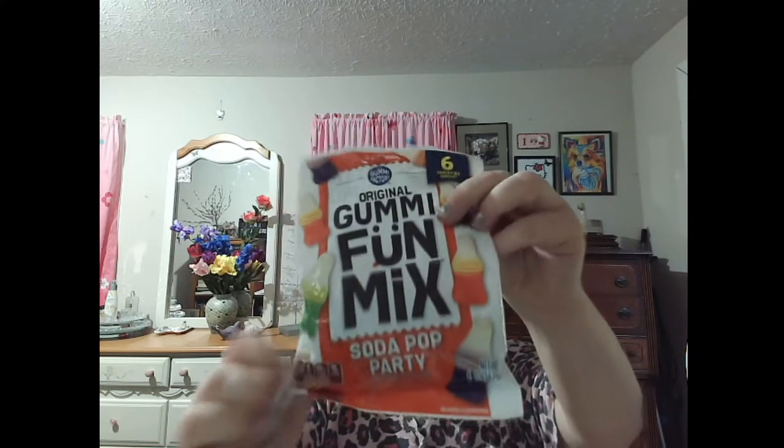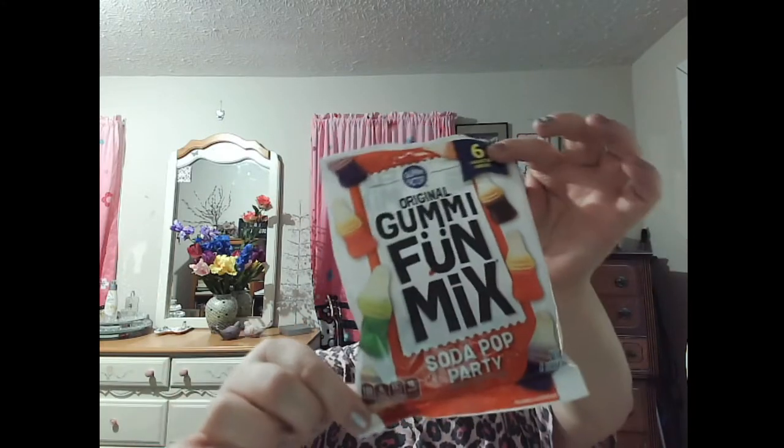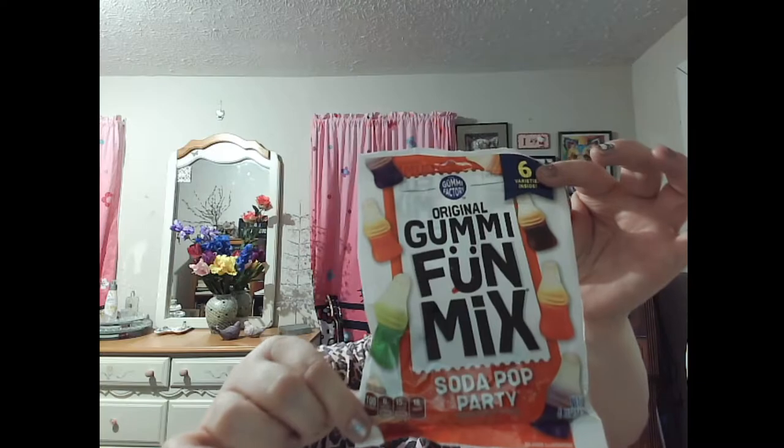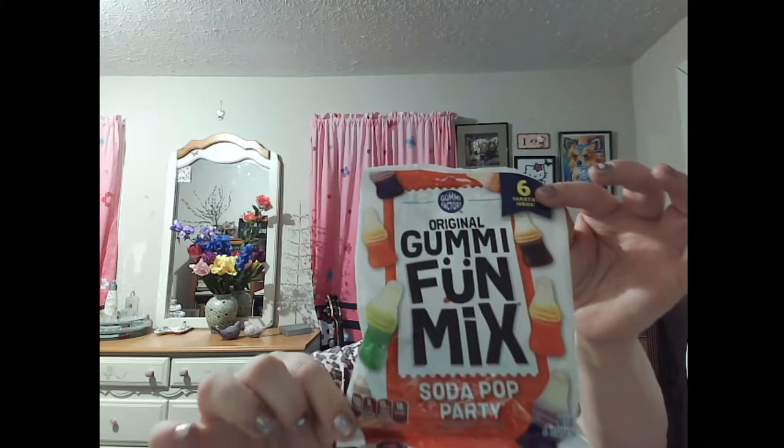I ended up getting this Gummy Factory Original Gummy Fun Mix Soda Pop Party. I love gummies. They're not very good for me to eat, so I try to not go overboard, but I got these one other time before, and I really, really liked these.